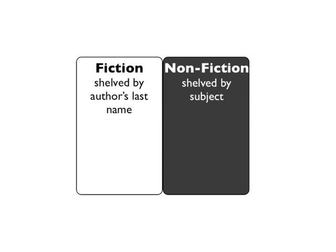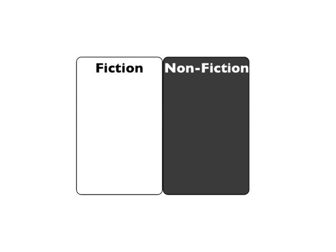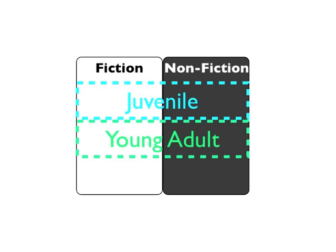Items in the fiction collection will have a call number that is all or part of the author's last name. For instance, O'Connor, Smith, and Tucker. Items in the nonfiction collection will have a call number that is an actual number and is sometimes followed by letters. For example, 398.2 YOL and 567.1 FAR. There are fiction and nonfiction sections in each of the juvenile, young adult, and adult collections.